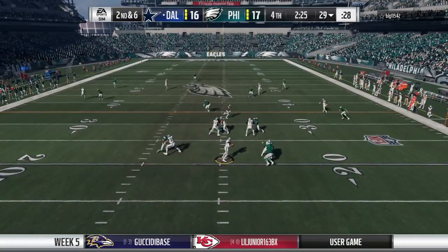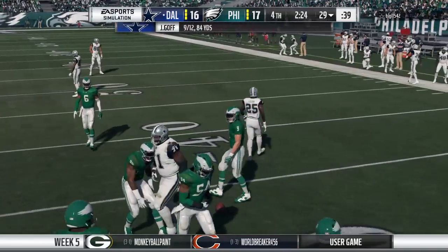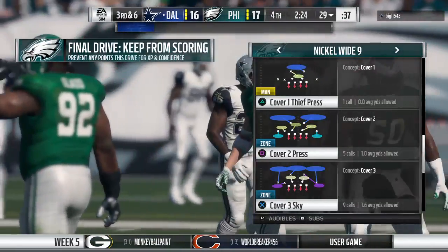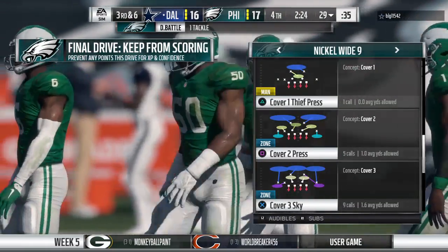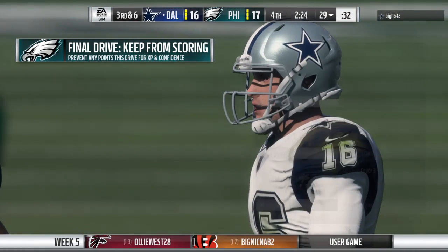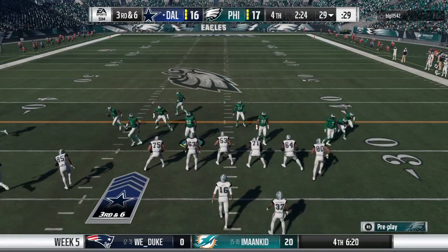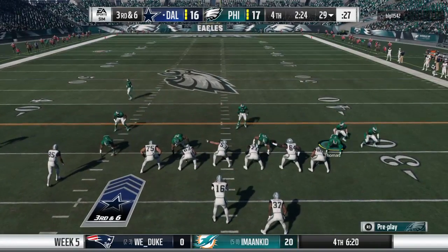Call. And incomplete there. A nice hit. Jars the ball free and brings up 3rd down. It's a lot of contact going on there, and in the end, unable to keep 2 hands on the football and bring it into his body. Everything looked pretty good until the finish. One of the bigger plays in the game thus far.